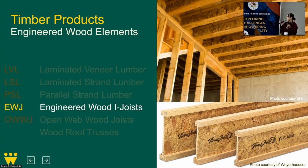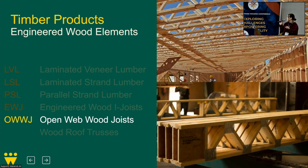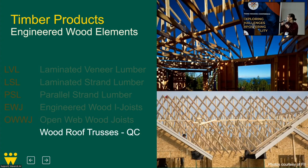And then really quick, you're probably all familiar with these ones. So we have engineered wood I-joists, which make use of these different engineered lumber products to, again, use the wood fiber more effectively in high stress areas. You can consider open web wood joists, which if designed properly, you can run some of your services like piping and ducts and stuff through those open webs. So those are becoming a little bit more popular. And then obviously roof trusses are a big component.